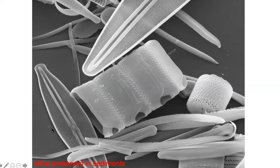Because silica is inorganic, it's preserved in sediments in the bottom of lakes, in the bottom of oceans, and we can take samples from those sites in order to look at what the historical record was. And here we can see, this is from the genus Frustulia. It likes to be in organic-rich areas. This is a Cyclotella, it's planktonic. This is an Achnanthidium that grows attached onto rocks.